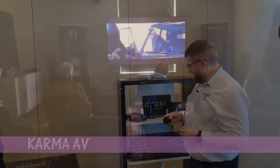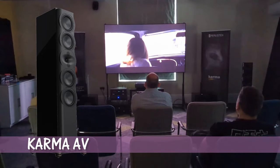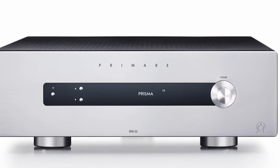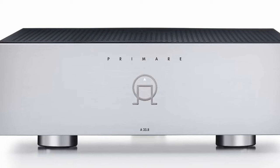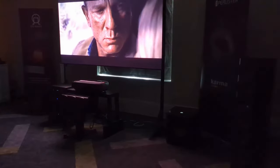Okay, thanks. Bye. The Karma AV room was absolutely mind-blowing, with the Polisson R-Series loudspeakers. They were in a 7.4.4 surround sound system. Immersive is not the word. The speakers were driven by the hugely capable Primare SPA-25AV and the Primare A35.8 power amplifiers. And it was absolutely incredible. The demo from the James Bond Spectre film was a sight and sound to behold.